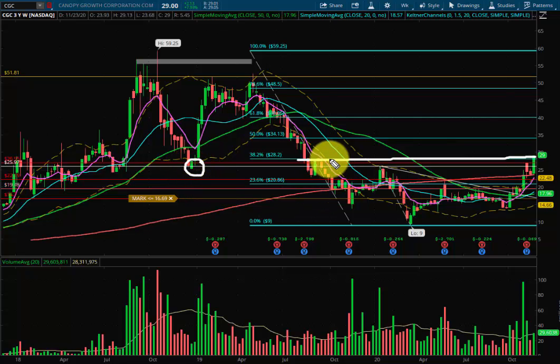So what this is telling me is that this stock could go to the mid 32s and then 34.13 easily, right? If it gets that momentum. That's the catch. It has to have sufficient momentum.